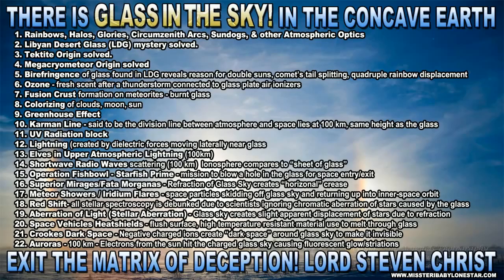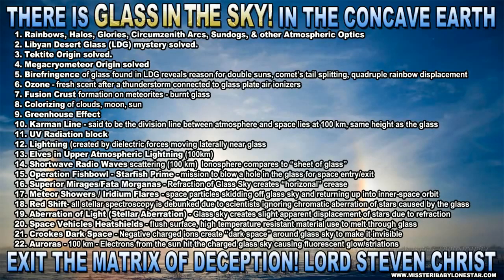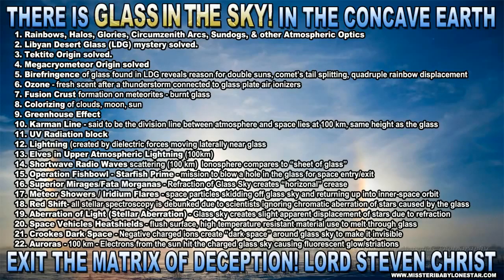Number 4, megakryometeor origin. Large chunks of ice that fall down from the sky randomly, infrequently, but more frequently lately. Now we know where they're coming from. There's actually a whole ice sheet connected to the glass sky.